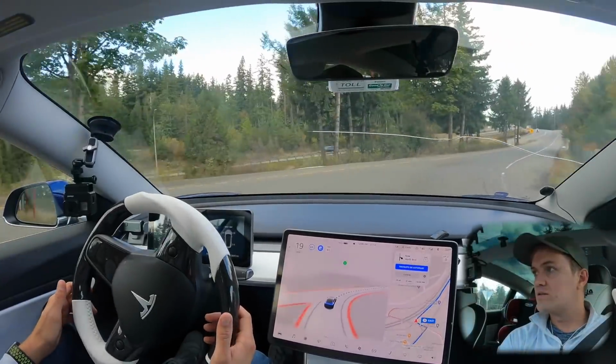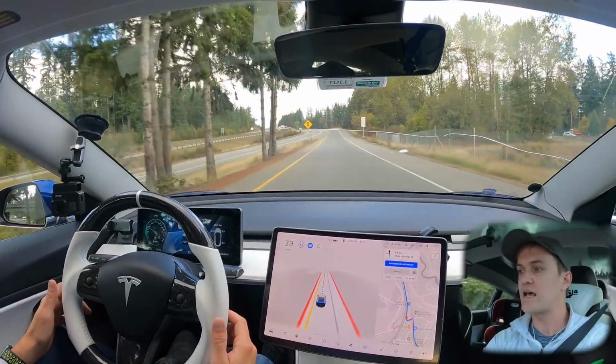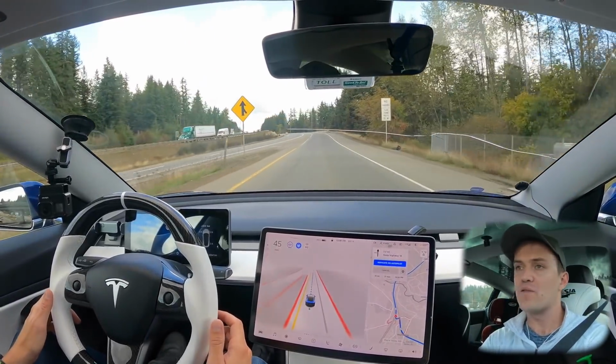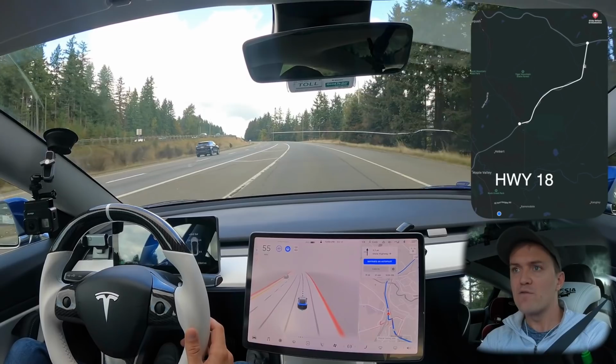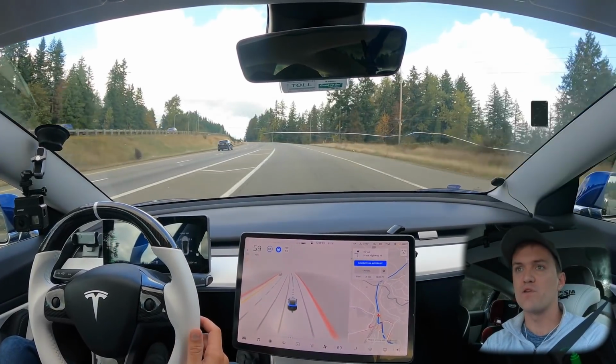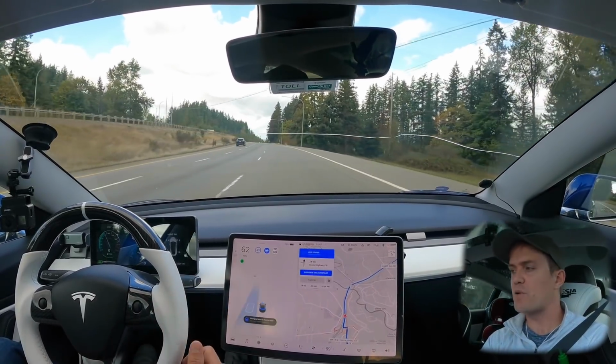All right. So that part was great. So this will be the first time then that I go onto a main interstate. This is called Highway 18, and we'll be on this for 7.5 miles, a little over that. And I have a feeling this is going to work very similar to what I'm used to, and so that's going to be nice. But like, yeah, that situation back there.